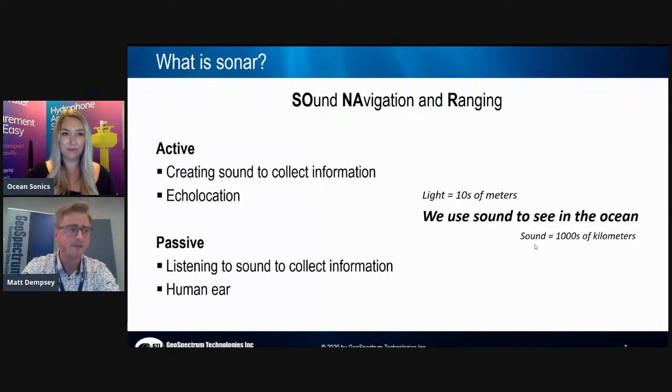That's active sonar. Passive sonar is, as the name suggests, passive. You're not putting any energy into the environment. All you're doing is taking energy in. Our ears are a passive system. We hear an ambulance drive by and we know which direction it's coming from. That's an example of passive acoustics. It's basically listening to the environment and gaining information from it. I always like to say, we use sound to see in the ocean.